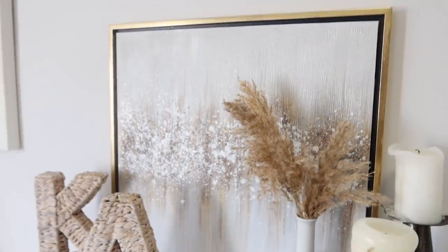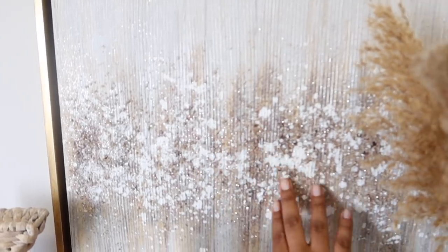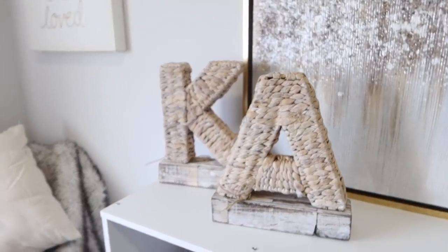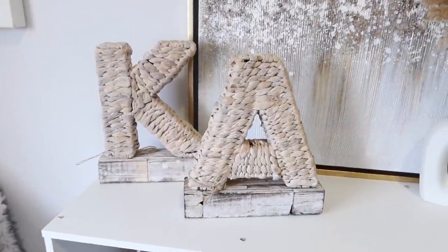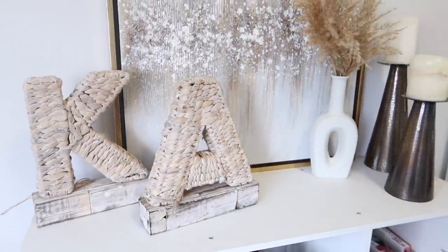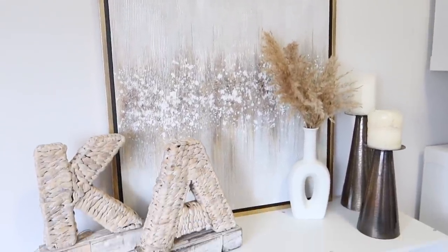Painting is also from Home Goods. I just love this whole crushed diamond look. And then I got my little KA fixtures from Home Goods as well. It's so funny because I went to Home Goods this day to buy pillows, and I came out with all of these things because when I saw them together, I'm like, this would be a really cute background.